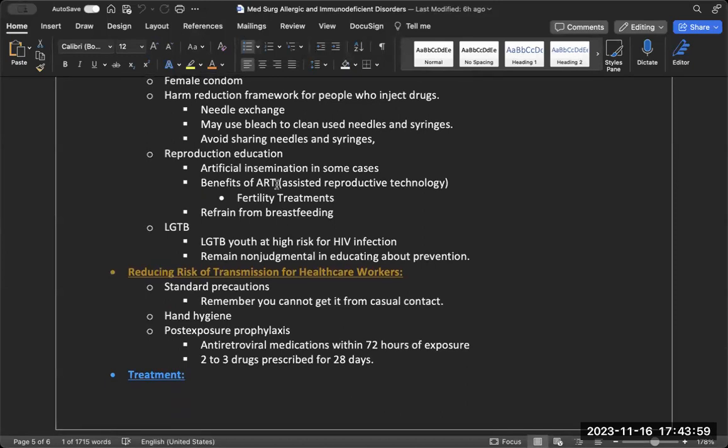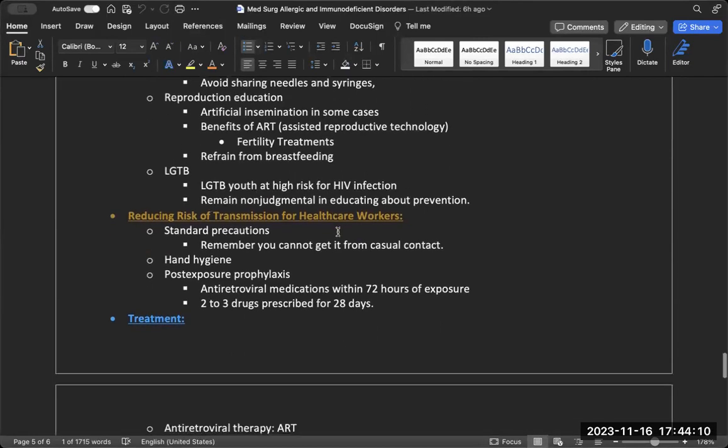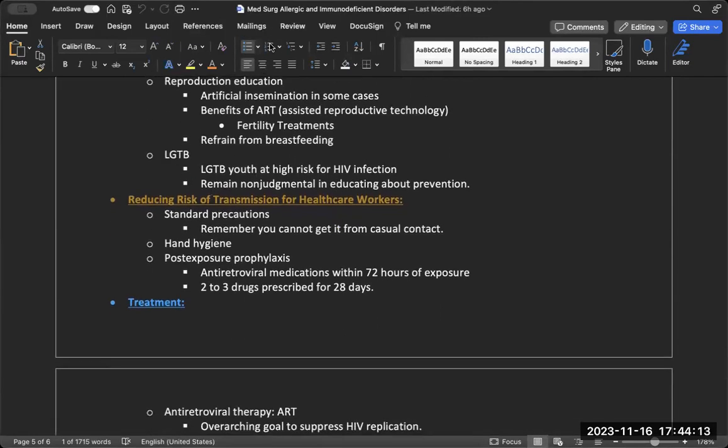Okay. We also have a harm reduction framework, right? Looking at the needles, right? They should not be sharing needles. That's the main point. Do not share needles. Okay. And you should use bleach to clean needles and syringes used by HIV patients. Reproductive education, artificial insemination so that we don't spread HIV to potentially a future child, assisted reproductive technology or ART, so we might have them maybe do a different route of having a baby, and refrain from breastfeeding, okay?